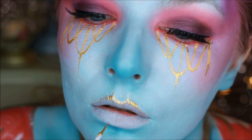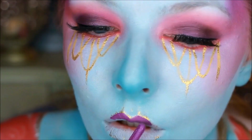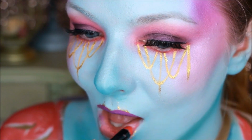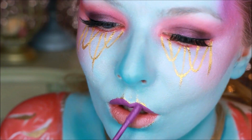Alright, so once I've got that dotted in a diffused glittery fashion, I'm going to be first taking NYX's Liquid Suede lipstick in Run the World on my top lip and diffusing it to the bottom. Then I'm using NYX's Plush Gel lipstick in Coral Mist on the lower part of the lip.